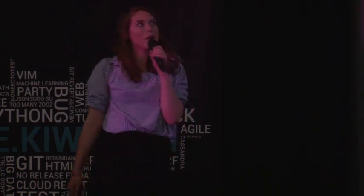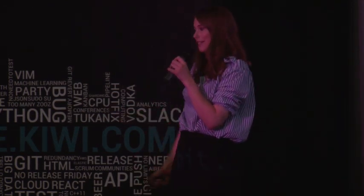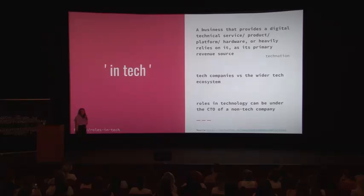So what do we mean by in tech? Well, Tech Nation describes a tech company as a business which provides a digital technical service, product, platform, or hardware, or heavily relies on it as its primary revenue source. Tech companies, though, only describe some part of the wider tech ecosystem. And I think we also have to acknowledge that there are roles in tech under the CTO of non-tech companies, which is also an option.